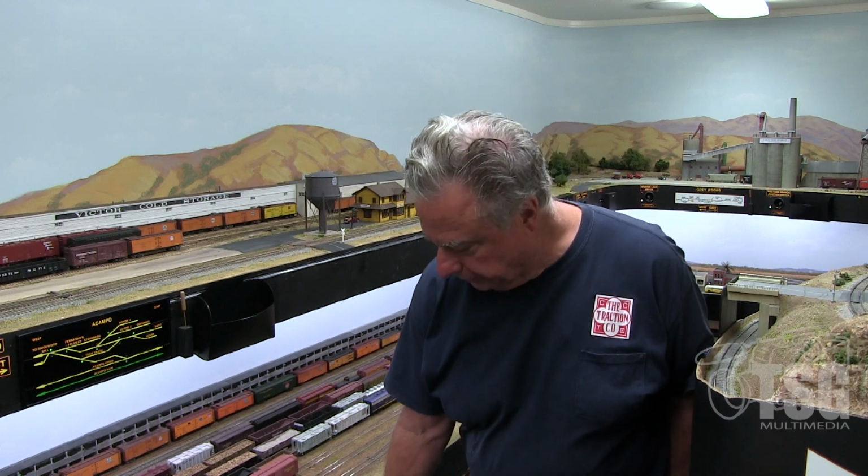Okay, we're at Morada Yard. This is the main classification yard for the railroad. Most of your trains originate or terminate here. Trains will leave Morada, they'll work their way up to the top of the railroad, up through Ridgewood and Acampo, and then back down, and they terminate down here at the east end of the railroad, which is the staging yard, which we call Palisade or Stockton, depending on which railroad is operating. UP and SP trains terminate in Palisade, WP and Santa Fe trains terminate in Stockton.